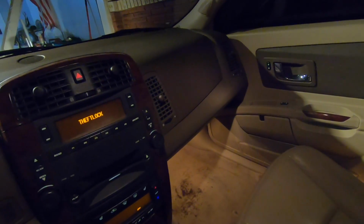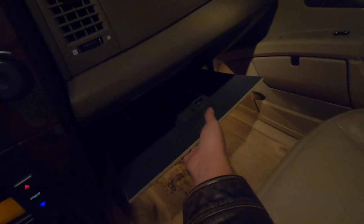Here she is. She is put back together. Glove box is all together. Everything is good. I'm happy. We got the inside done.